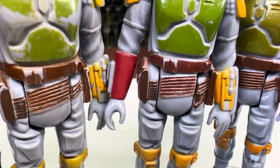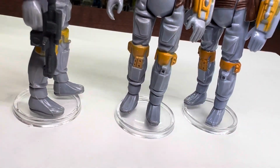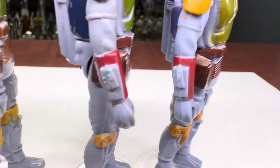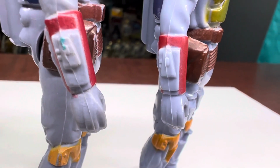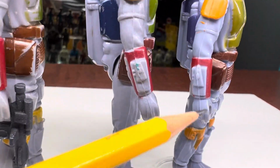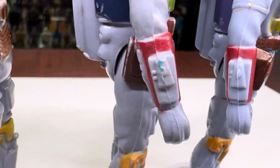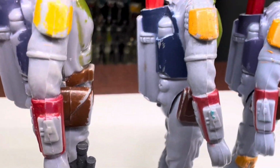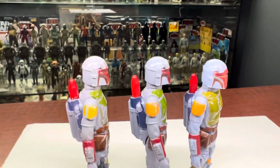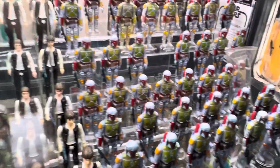And there's some other subtle differences too. On the side, the rocket, you can see the Hong Kong, the small C I should say, right here is a little bit more narrow triangle than the big C. So a lot of differences. It's a lot of fun to collect. I'm going to bring this up and show you the rest of them in my collection.